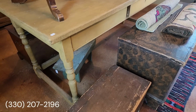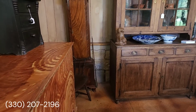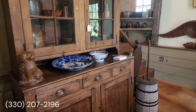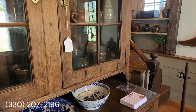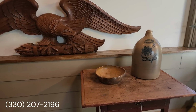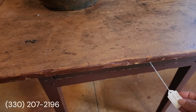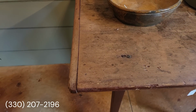And so I mentioned also in the other video that we are about midpoint between Pittsburgh and, if you're familiar with Seville Antiques, that is about an hour and 25 minutes to the west of us here, and Pittsburgh is about an hour and 20 minutes to the east. Love this little Hepplewhite tavern table. These you would call breadboard ends.